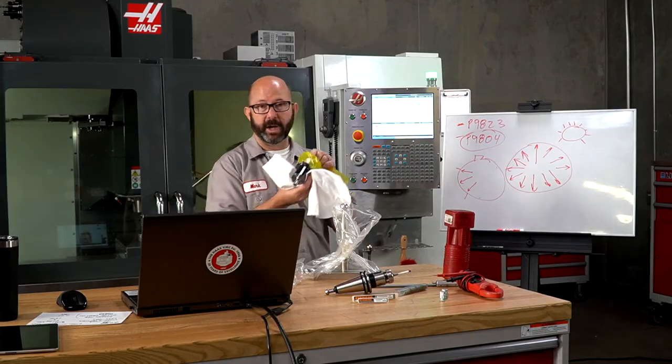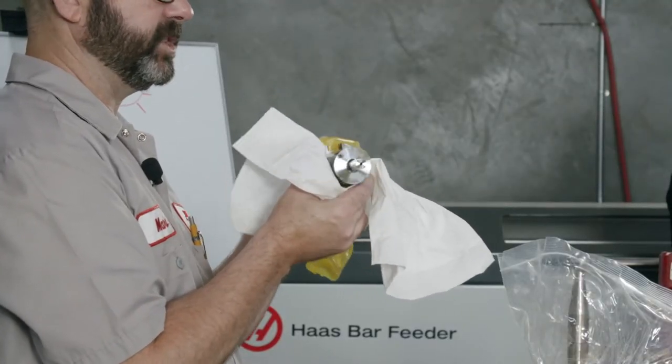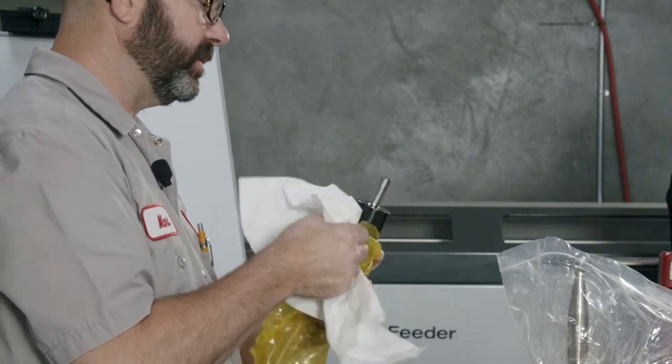So this is my regular tool that I'll use to calibrate my tool setter on the machine. I always use that. We've got some videos.